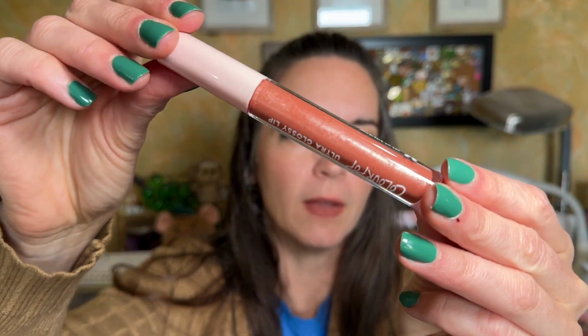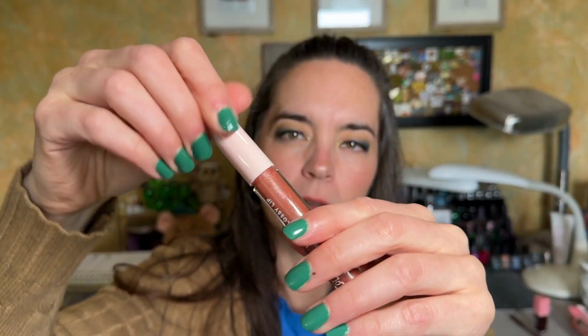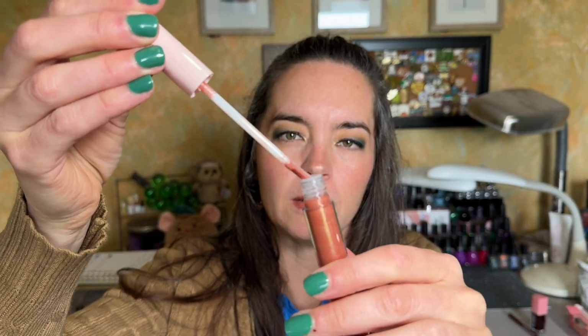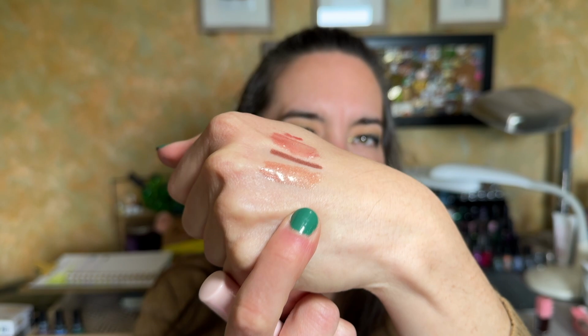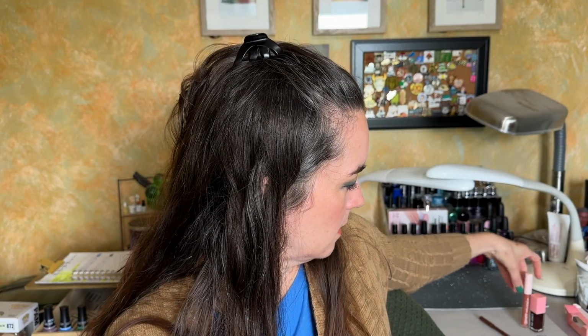This is the, what is this? Ultra Glossy Lip in It Girl Pearlized. I bought some glossy lips recently, just like I said with the Tangled collection, but I haven't purchased a glossy lip in forever. That is really pretty. Ooh, I don't like that sound. All right, so there's It Girl Pearlized. That's really pretty. I think that color will go with a lot of things. So far, I am pleased.